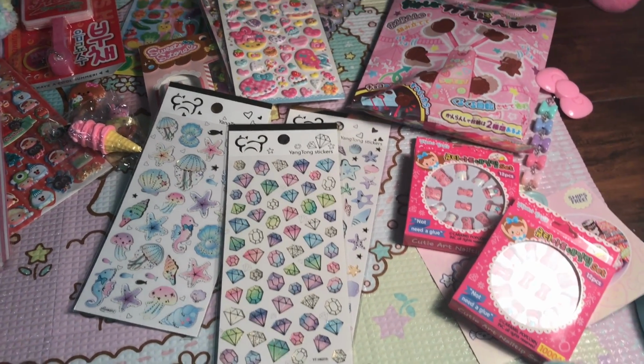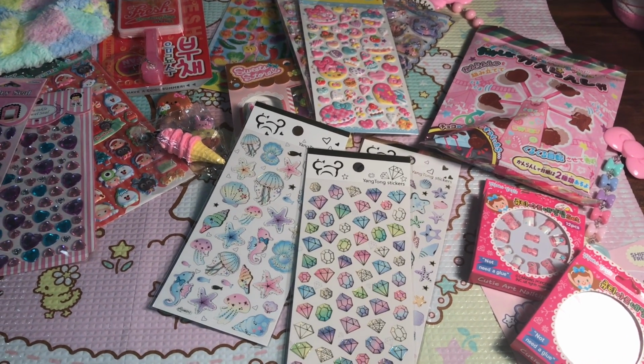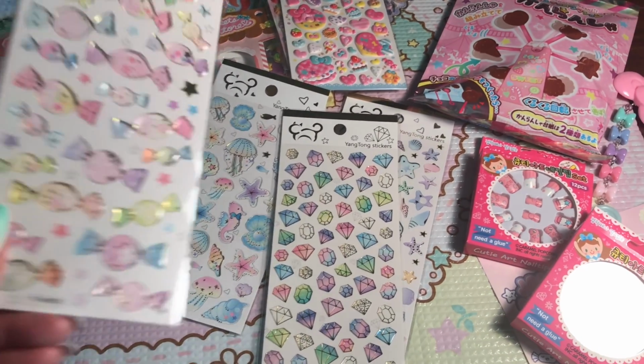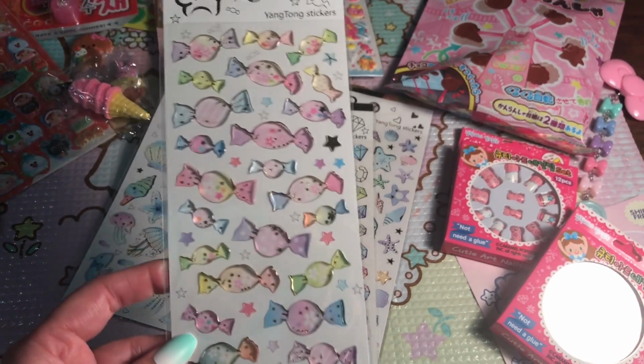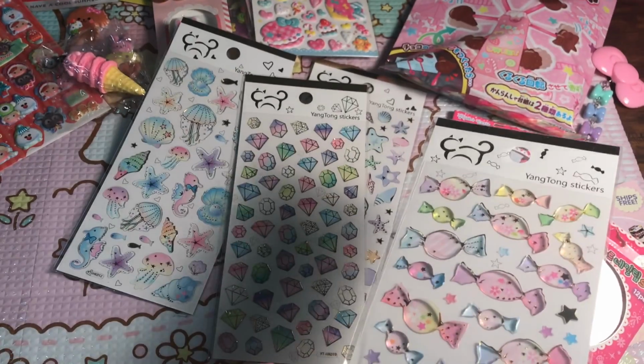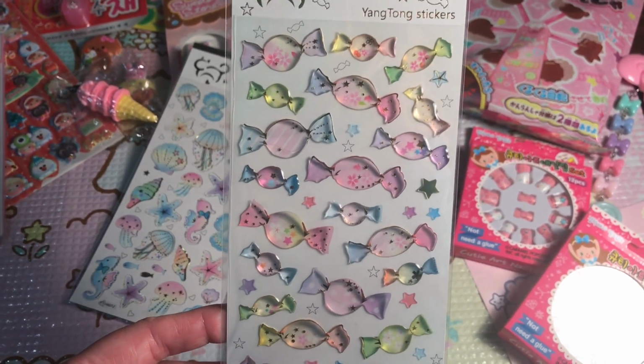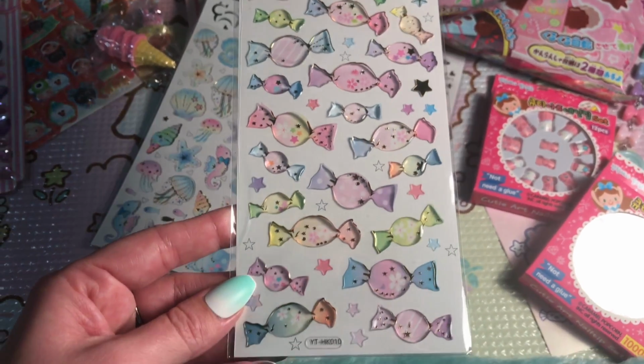I have been able to find some Kawaii stickers from Blippo and from eBay at a much, much cheaper price on AliExpress, just to let you guys know. But I have not seen these ones yet. However, I did not search diamond stickers or resin stickers or anything like that. So these ones are really, really gorgeous.